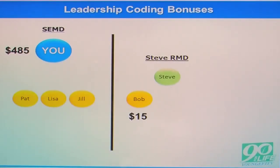Okay, now watch this. I bring in my friend Bill. I make another $15. How much do you make? 85 goes to your bank. I bring in my friend Mary. I get another $15. Where does the 85 go? To your bank. So I've made $45. You've made $255.